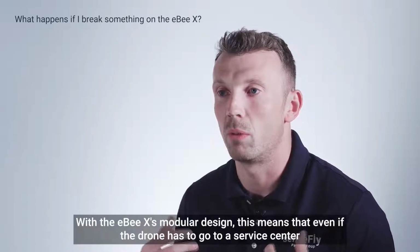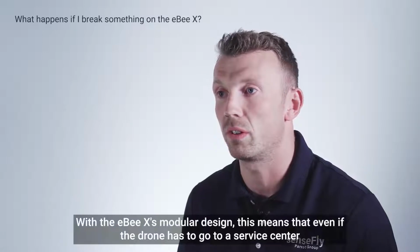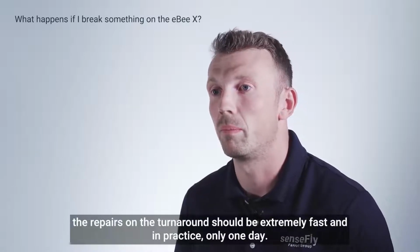With the EBX modular design, this means that even if the drone has to go to a service center, the repairs and the turnaround should be extremely fast. In a practical case, 1 day.